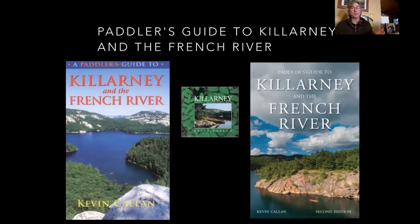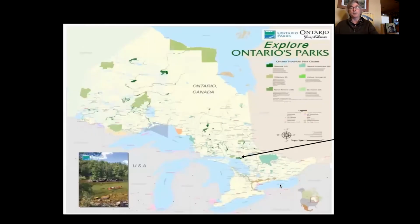So where is Killarney and the French River, and why are we doing both? Well, let me show you. We're about 5.5 hours north of Toronto driving time, and we've got Killarney Provincial Park, which is a wilderness park. It's the smallest wilderness park we have in Ontario, but it is a wilderness park. It's in the northeast corner of Georgian Bay, and just east of that is the French River. The French River flows from Lake Nipissing all the way down to Georgian Bay. Those two parks are monitored by the same superintendent. It's kind of the same park, even though they're totally different areas with totally different landscapes. The superintendent of Killarney Provincial Park also manages the French River. They're two really good places, so why not do them both? Why not? All right.